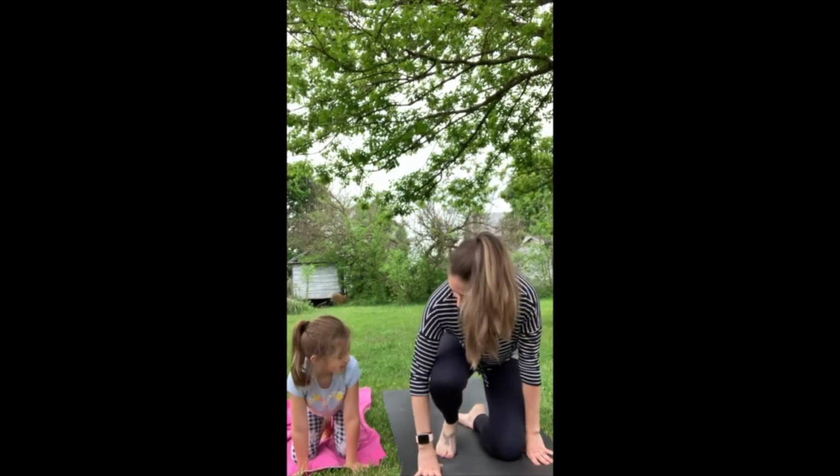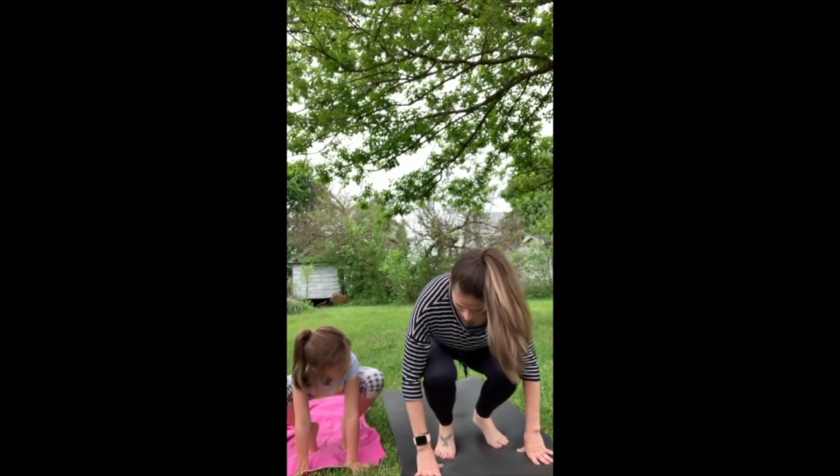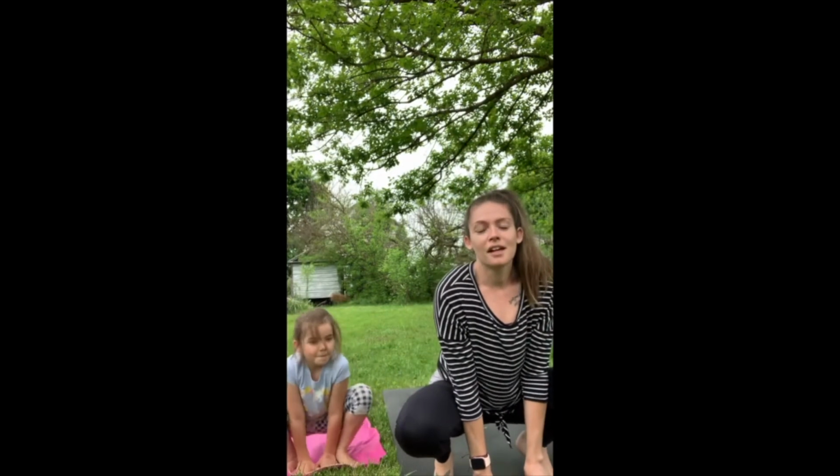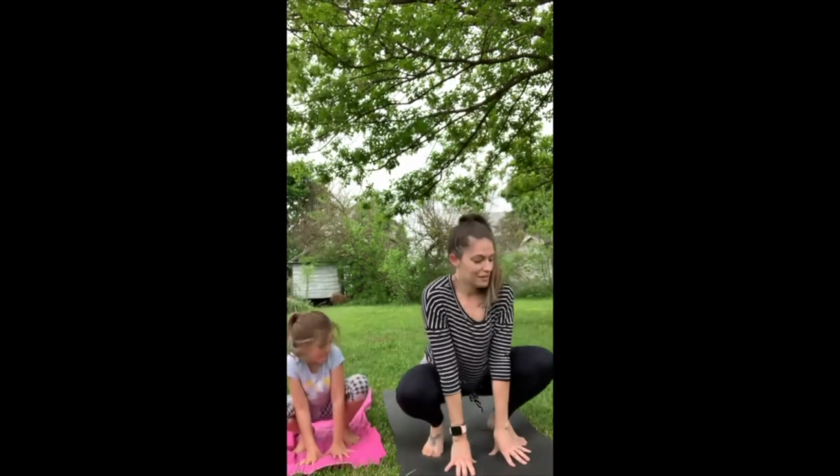So you want to put your feet up like this, and you want to put your hands in between your feet and kind of just sit like a frog. And if you want, you can do a couple hops. So we'll hop to the front and we'll hop to the back. All right, and now we're going to do the flower.